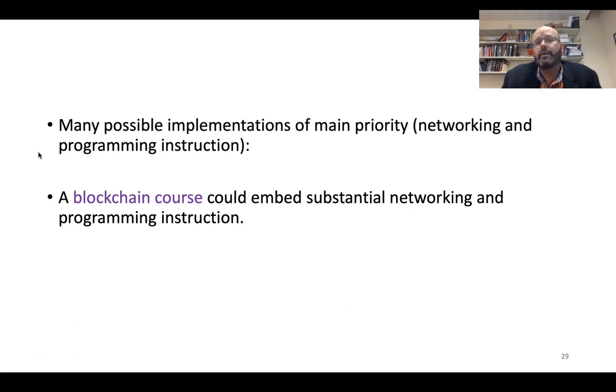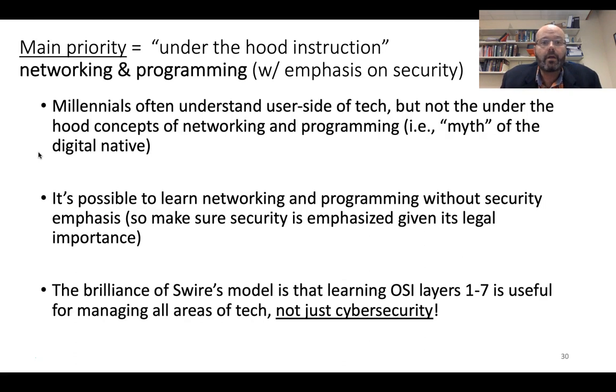So for example, if you teach a blockchain course, you could embed substantial networking and programming instruction, and I bet some folks already do. And again, hopefully they're testing on some of these concepts, because I could imagine some law students, if you just teach some tech and then forget about it, it just gets forgotten. So it's probably helpful to test on those topics.